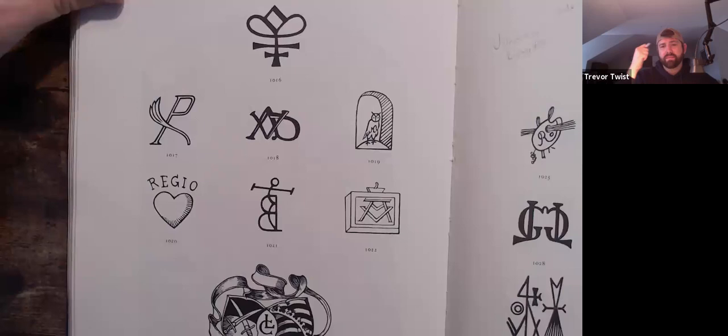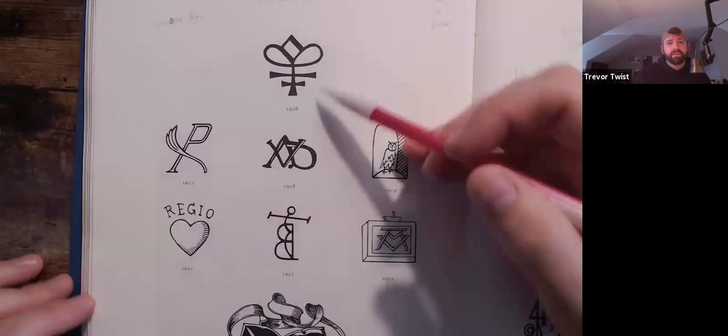And this book has a high volume of really good content, but it doesn't go into depth about each one. This one, for example, at the top, is one I want to draw. I want to draw a couple of these.